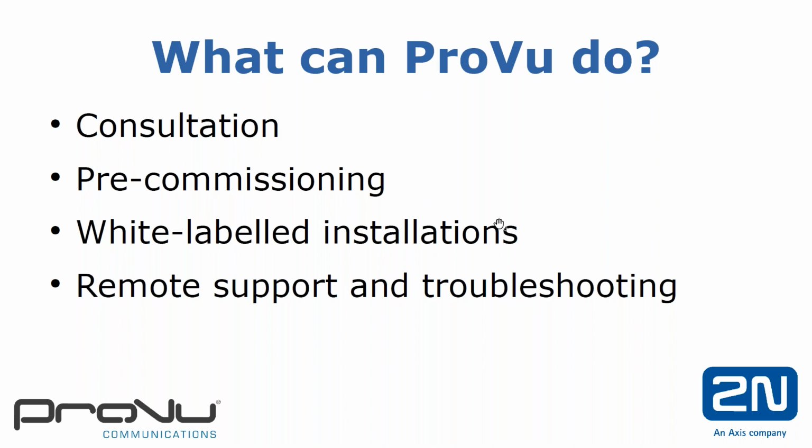This saves, again, your engineers, this saves time. They don't have to travel to make the installations. They can just sit back and not worry about anything.